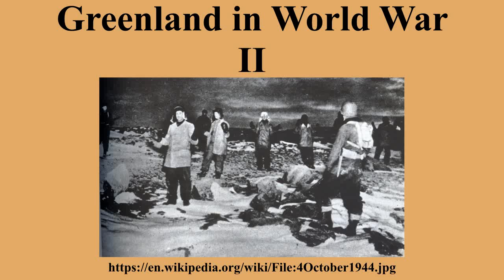In 1940, Greenland was a Danish colony. The fall of Denmark to German invasion in April 1940 left Greenland an unoccupied territory of an occupied nation, but under threat of seizure by Britain and Canada. To forestall this, the United States acted to guarantee Greenland's position. However, with the entrance of the United States into the war in December 1941, Greenland became a combatant.